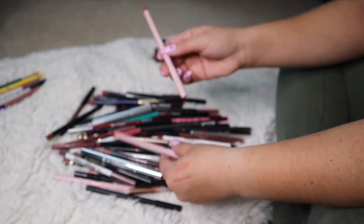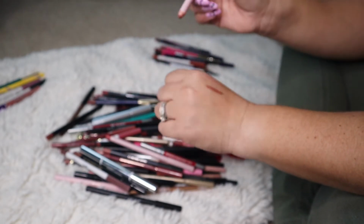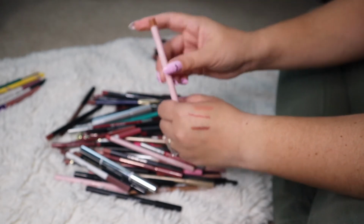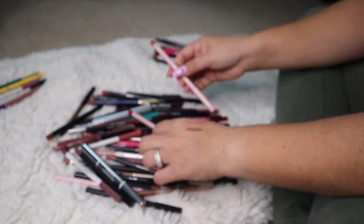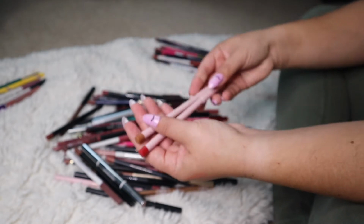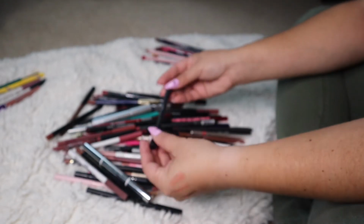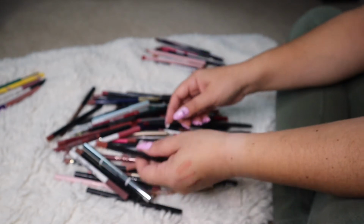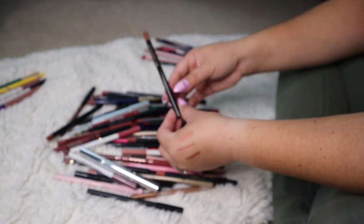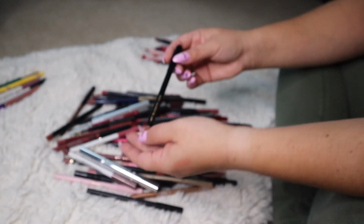Ace Beauté. Don't think I like this color. Oh, yes, I do. The color doesn't really match that, so I like that one. So we'll keep these because these are pretty new. I think I picked these up in a BoxyCharm. Okay, KKW. I like KKW, so keeping this one. This is my contour one from Pat McGrath.